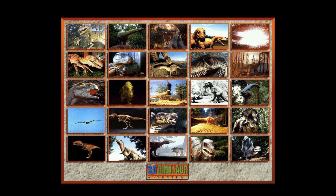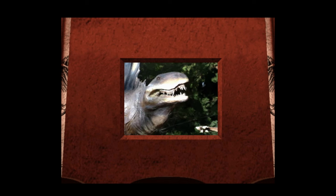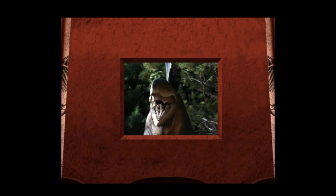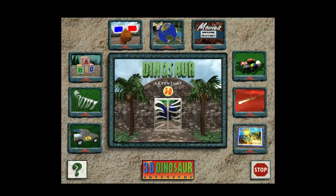A Dimetrodon is not a dinosaur at all, but a reptile. Scientists believe it used the large sail on its back to gather warmth from the sun. Wild-looking eggs. Let's create our own dinosaur.